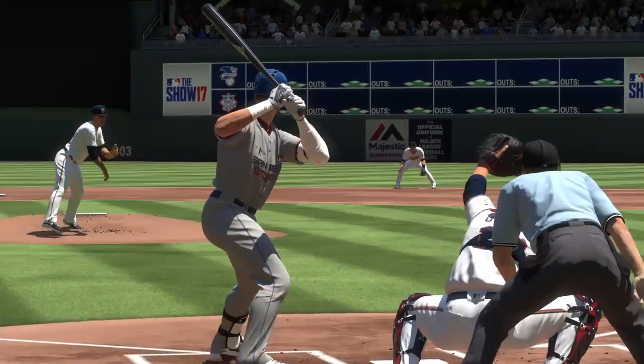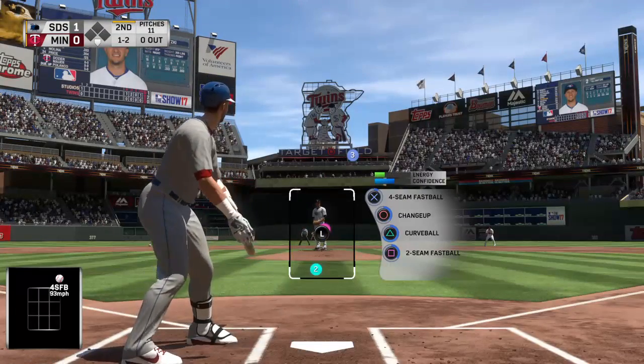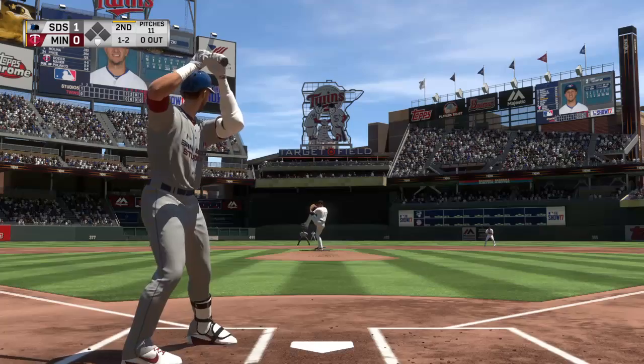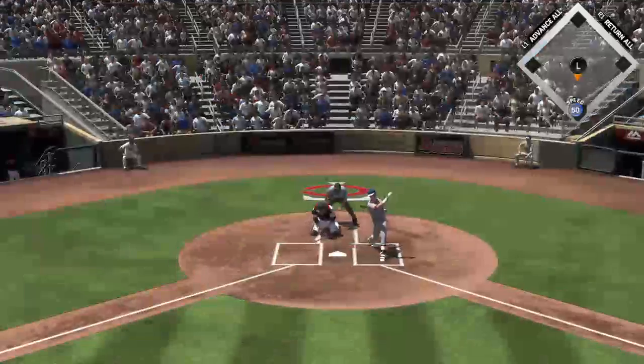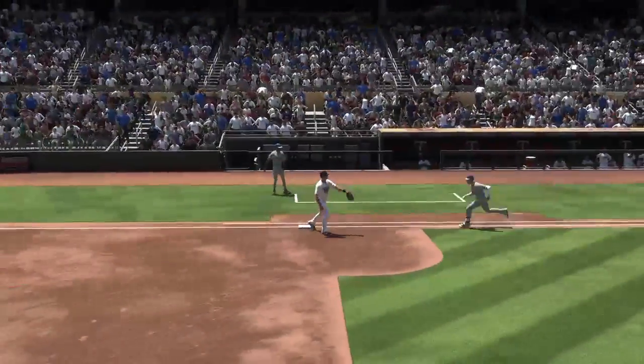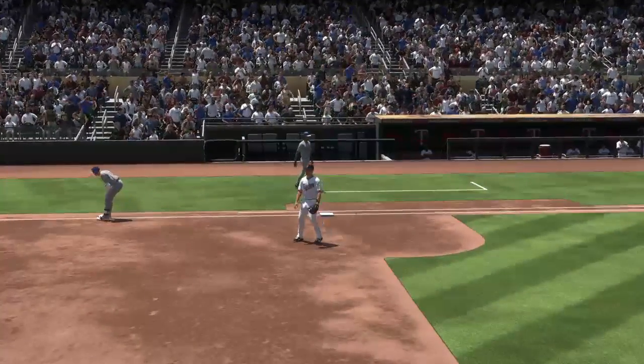You know he's looking for something up there to drive, but that was just a little above his happy zone. Not everyone has the discipline to hold back on those. And he chased it in the dirt. Up with it, Jimenez. And he makes the throw to first. Tulowitzki is retired, and there's 1 away.